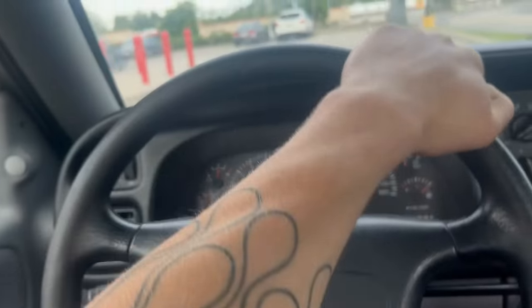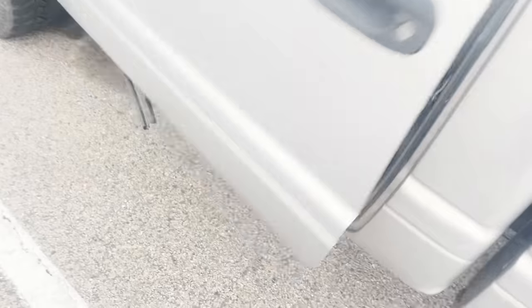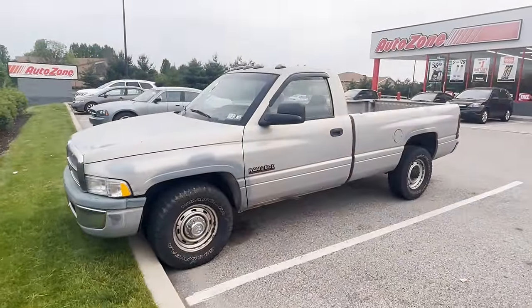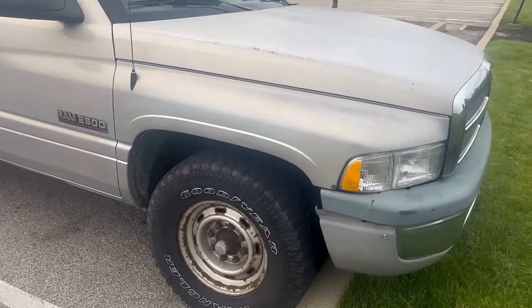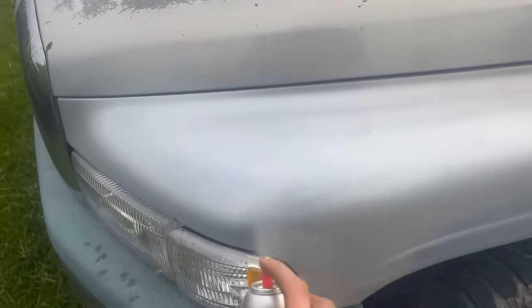Finally, I've arrived at the restoration shop. What a unit! Got it. Oh yeah, much better. Before, after. Dude, it already looks restored. This is too easy. What primer? I didn't see primer, did you? We'll do a burnout in front of the AutoZone, like all the other cars have to.